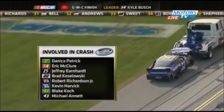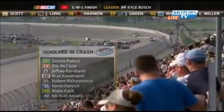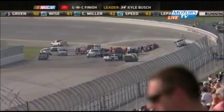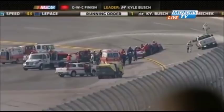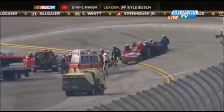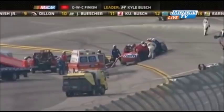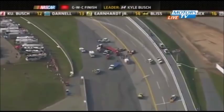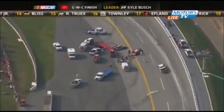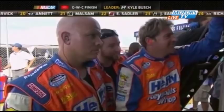There are the eight drivers involved in the accident. All of those drivers have either driven their cars away, as in the case of Patrick and Keselowski, or climbed from their machines if they were unable to continue, except the Eric McClure machine, which you see the work continuing around. So while they continue to work that scene over there in turn number three, and we continue to show concern and watch the situation and pay attention, Andy, you've been a crew chief, you've been a team owner.